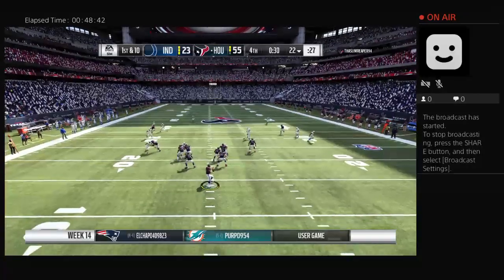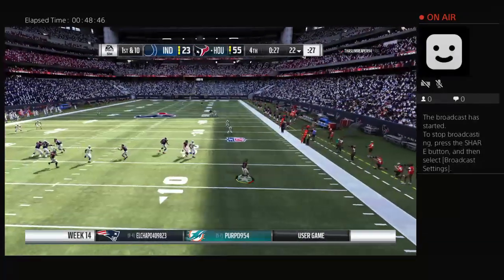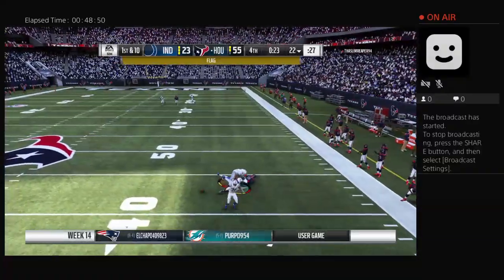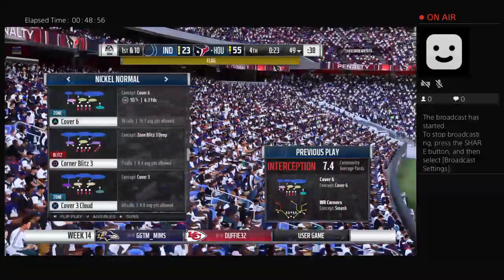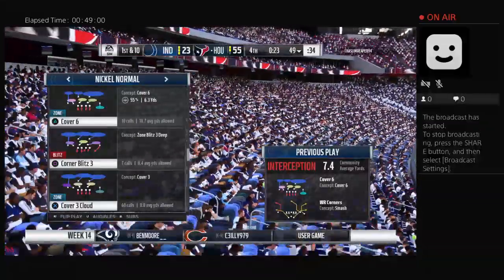And Watson's going to throw it here. Escaping the pressure right. And that'll be incomplete. We do have a penalty flag down, however. Let's see what that's about. Well, he was just trying to contain DeAndre Hopkins, and he got a little too close.